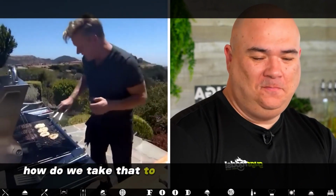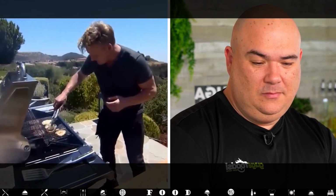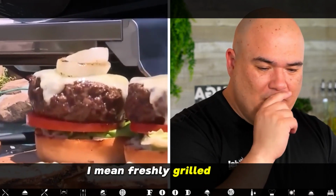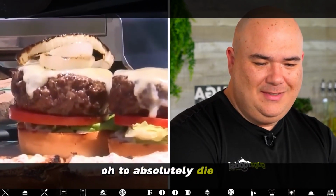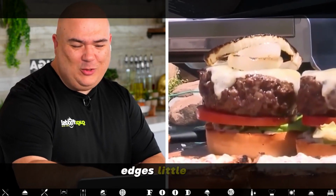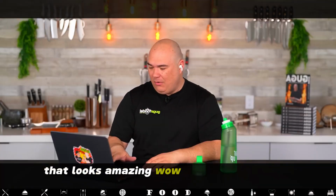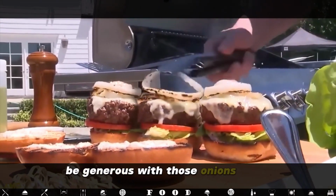How do we take that to another level? Look at these. Come on, seriously. I mean, freshly grilled onions. To absolutely die for. Can you take a look at these little crispy onions, edges, a little char? Oh my God, I will eat that out of that. That looks amazing. Wow, I'm very impressed. Be generous with those onions.